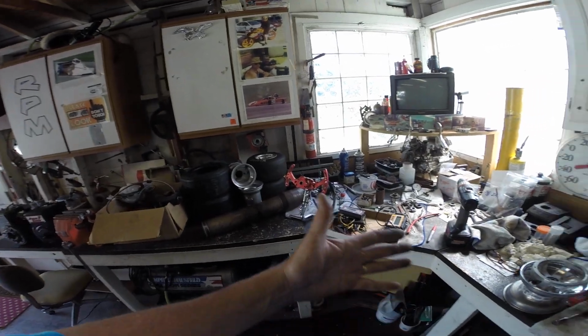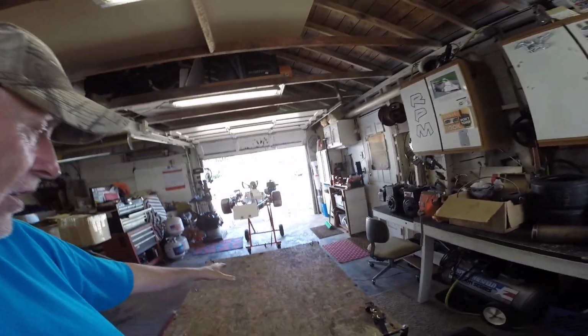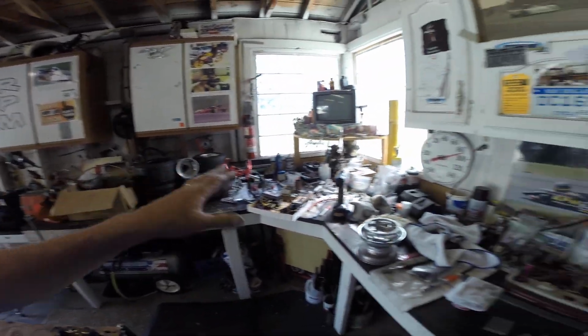Hey guys, this is our haul from Mid-Ohio. It's June 20. We've been back home from Mid-Ohio for a while. Rich came over and helped me get the rack out of the truck. We took some pictures of the old vintage car out in the sun, but this is the haul. I wanted to show you the stuff that we got.